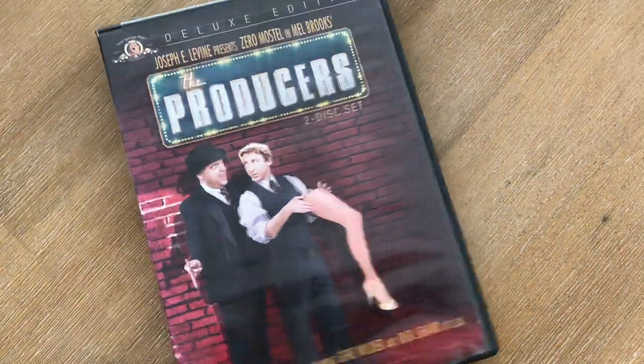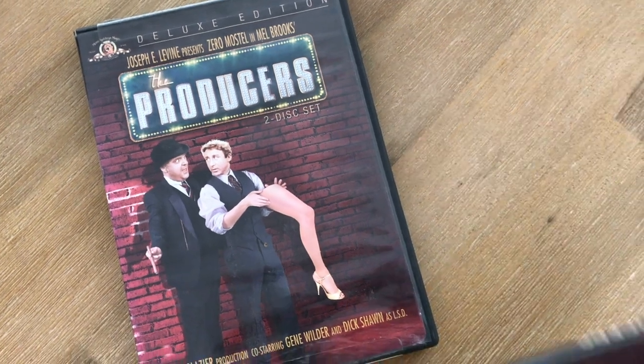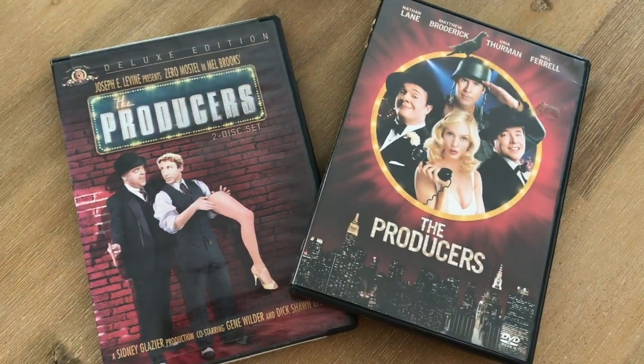And another thing that Val mentioned is worth exploring. Mel Brooks' 1967 movie, The Producers, also known as Springtime for Hitler. If you're unaware of this film, I highly recommend that you check it out. And if you're not really into movies of the 60s, there was also a 2005 remake of sorts.